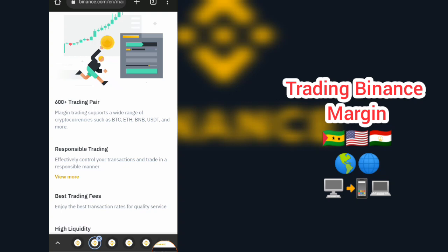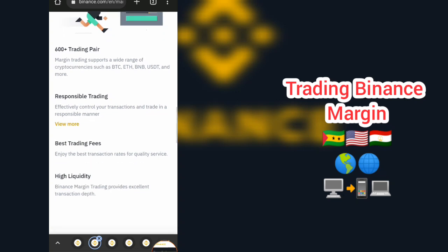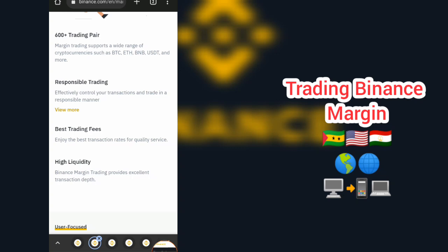So just like the spot market, you also get lots of trading pairs that are available for margin traders. So this is one reason why you should consider, or why we've been using, the Binance Margin Trading. Now it says, for responsible trading, effectively control your transactions and trade in a responsible manner using the tools available.